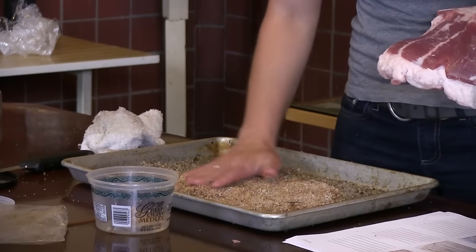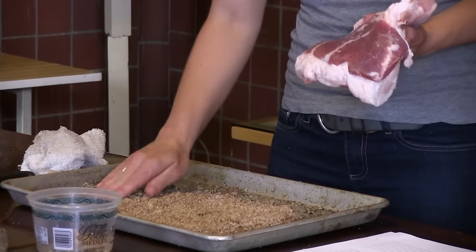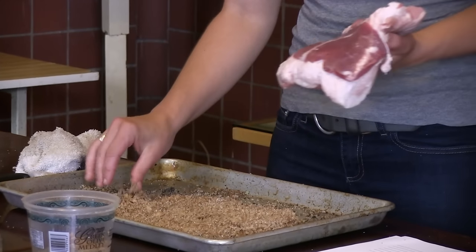Have you experimented with your seasonings at all, or are these traditional recipes from somebody else? I experiment a lot. Yeah.